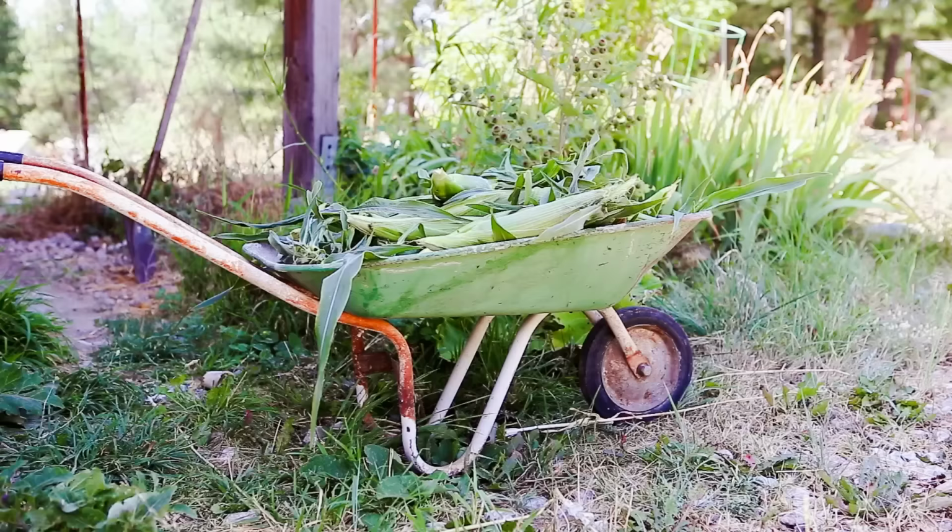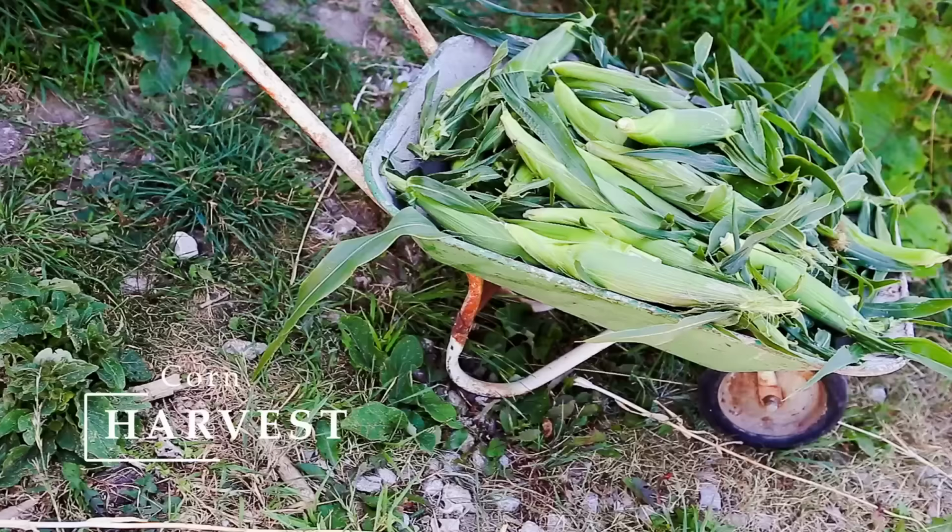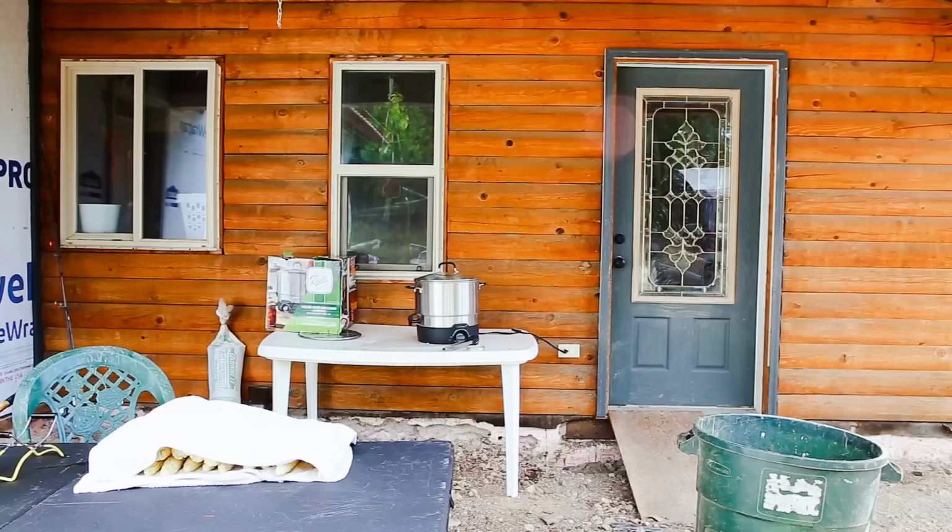This is our first corn harvest. My husband volunteered to help process it, so we're going to do that today as well. Here is my electric boiling water canner. Check out my makeshift kitchen, guys.